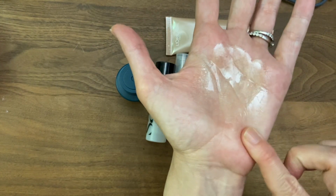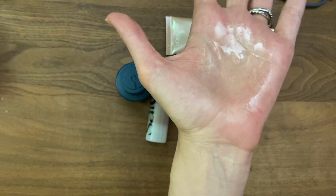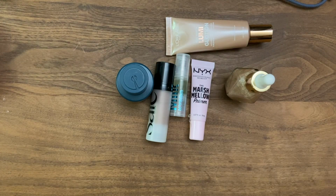This is a wetter oil than the Thorn oil. The Thorn oil is definitely drier. This leaves more grease behind for sure, but it's still pretty. I might use it when I finish my Thorn oil in the same way I use that.